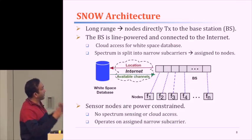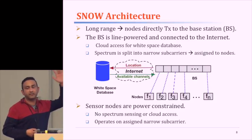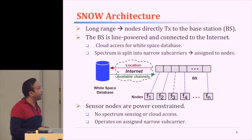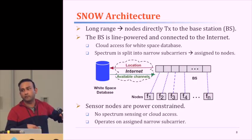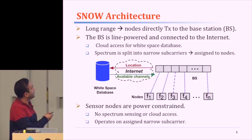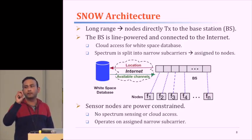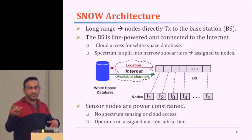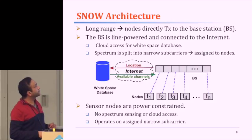So first, see our architecture. As I said, it's long range, and long means several kilometers. It can be 4, 5, 6, even 10, 20 kilometers. So forget about multi-hop, come to single hop. All nodes can transmit to the base station directly. There is no relay node. And vice versa, the base station can also send to the nodes directly using single hop.